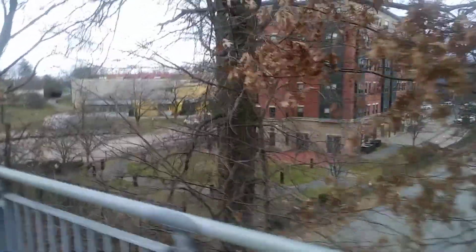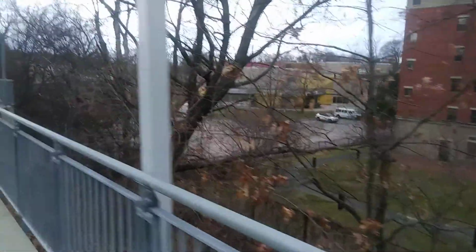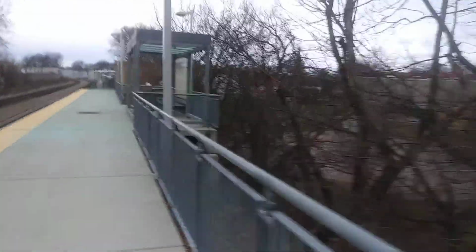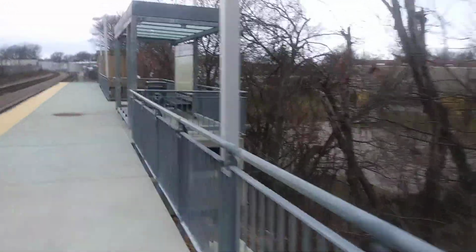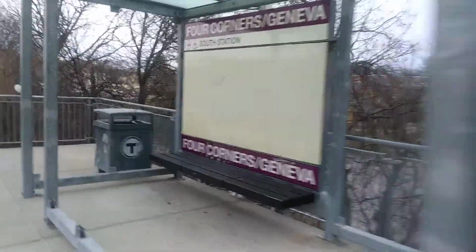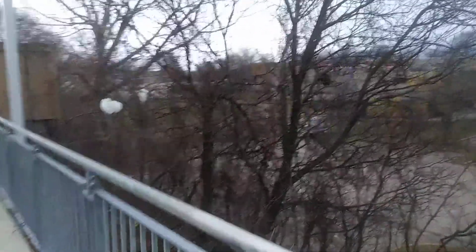It's probably areas you never get to see unless you're coming from this area. This is the end of the platform here. I assume that the cars don't end up this far down. Sometimes they may, sometimes they may not. But I don't think they end up this far.